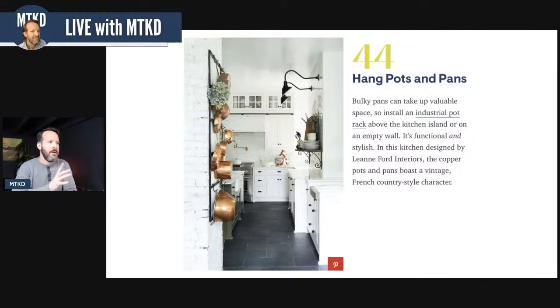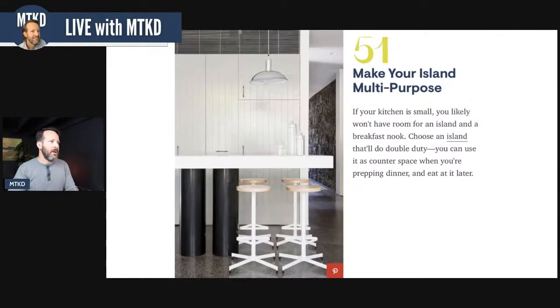I don't know if you've caught my reaction video with the pot rack that goes inside the cabinet. That was really, really cool. It only takes up about 15 inches, maybe 18 maximum, and it just pulls in and out. Great way to do it. Hanging pots and pans, so that can be done.